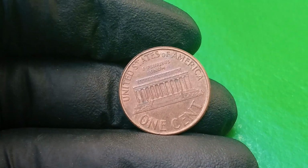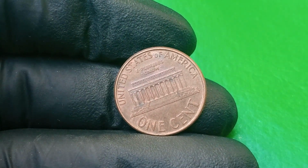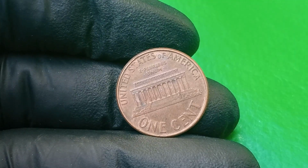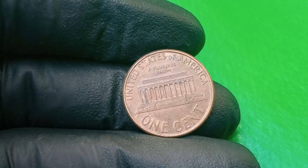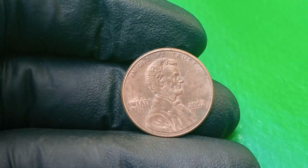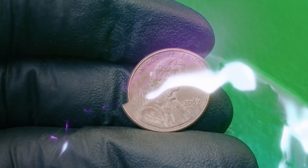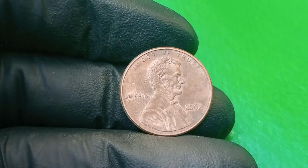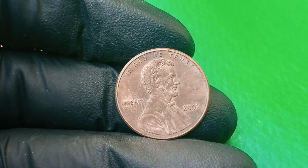and so each commands collector attention. Next are double dies, maybe a doubled image, where the die itself was damaged or mismachined so that part of the design was doubled, creating ghosting effects in the letters or the numerals or in the profile of Lincoln himself. In some specimens there is doubling on the date 2002, on the words one cent, on the motto, E Pluribus Unum, or around the rim, and those variations can be catalogued.